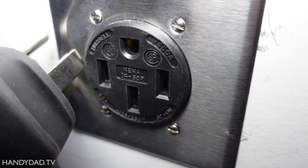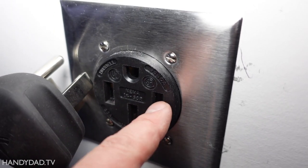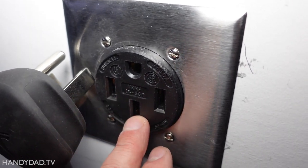Now the outlet I have here is a three conductor outlet. That means it has two hots and a neutral.